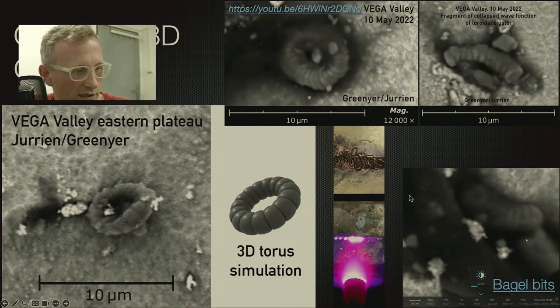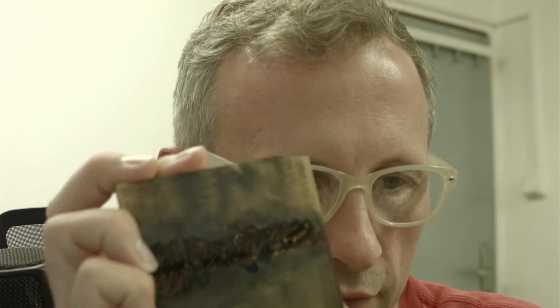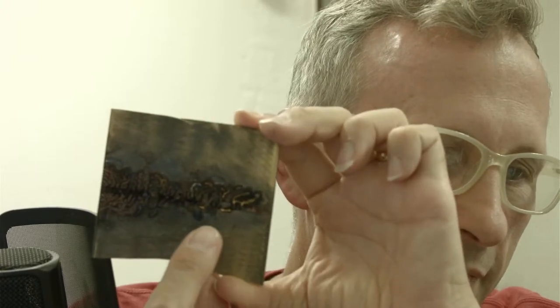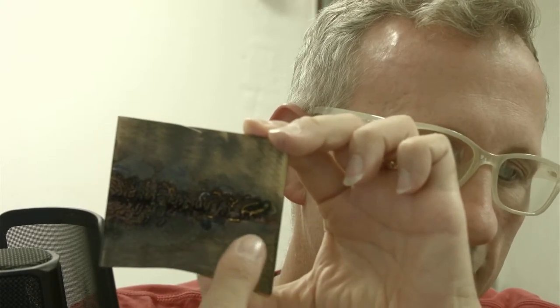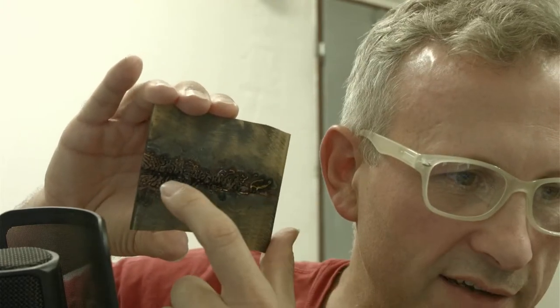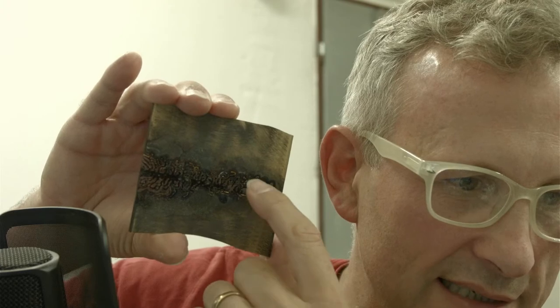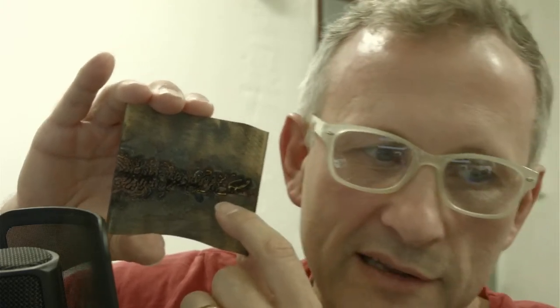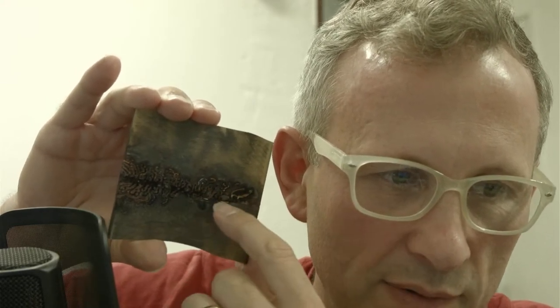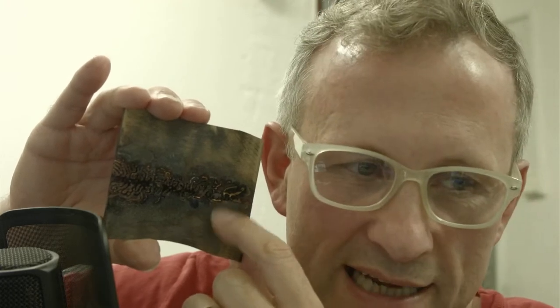All of these structures were observed on the eastern plateau of the Vega Valley. So over on, I'll put it there. This area here, this area there, okay, of the Vega Valley. What's actually happening is the ball lightning is being formed in the central channel here, and then it's bleeding out here because there's nothing trapping it in this area. I believe that there was probably a larger gap for some reason in this area, so it couldn't form the channels. But the ball lightning that was formed was destabilized over this area, and then could come out and blow up and give us all these beautiful images.